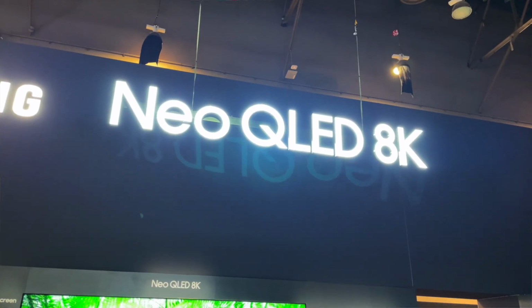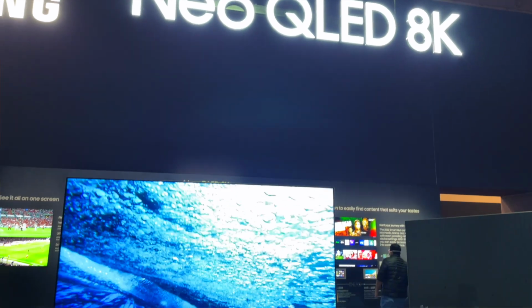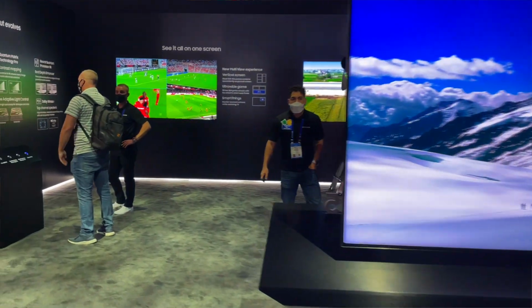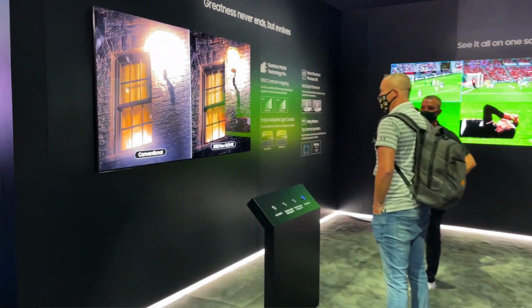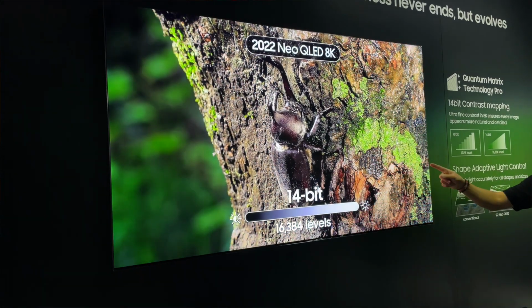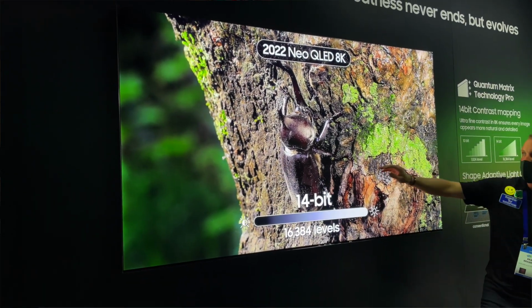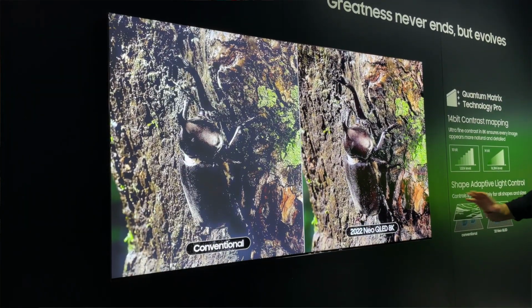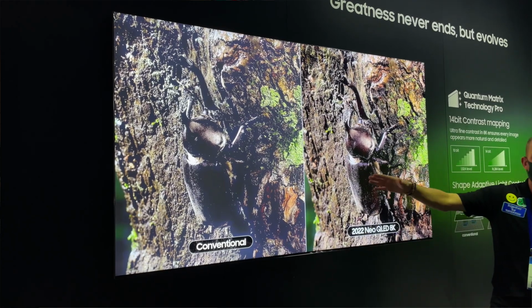Now I want to move over to their Neo QLED TVs, which I believe are just their next generation of mini LEDs. There was a lot in this section of the booth, and I'm amazed at how thin these TVs were. I think the most impressive thing, minus the overall mini LED technology, was just how impressive the 14-bit color was versus the traditional 10-bit. I cannot wait to have a TV like that in my home because the colors looked unreal. It looked better than real life. That's the best way to explain it.